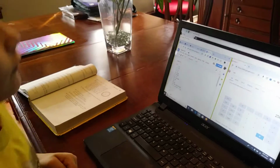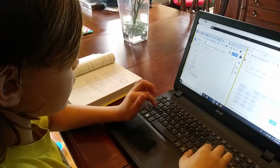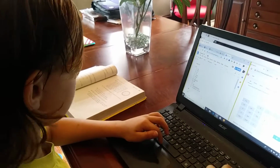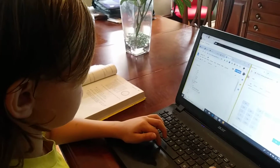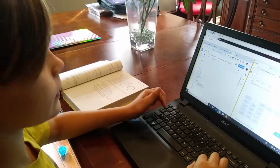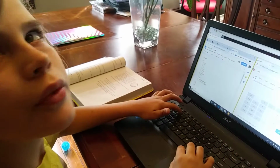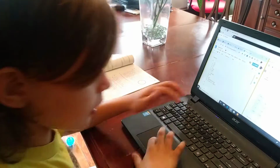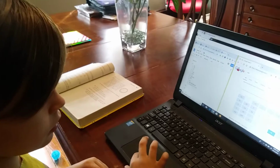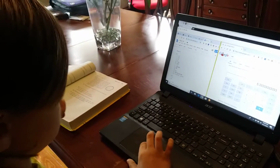So he is also learning to type. Every day he does a lesson on typing.com. Typingclub.com is also pretty good. So we're working on that, helping his typing get up to speed where he can focus on the thoughts and not the process of typing out what he wants. But teaching him how to do his math on the computer will allow him to do higher level math without needing someone else to write it out for him.